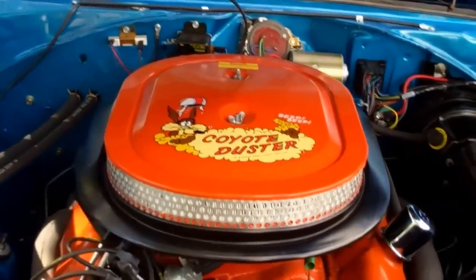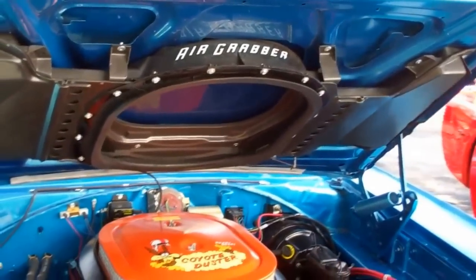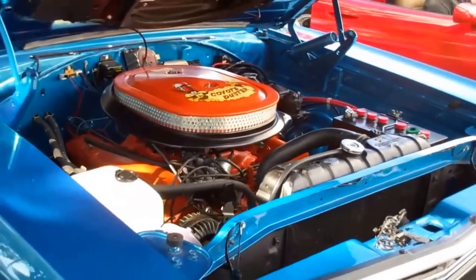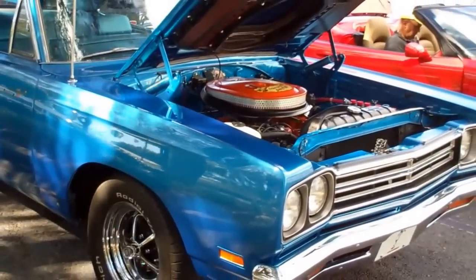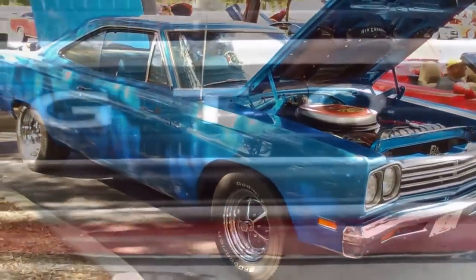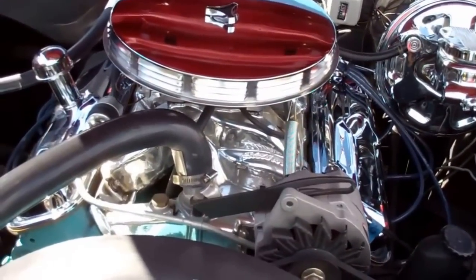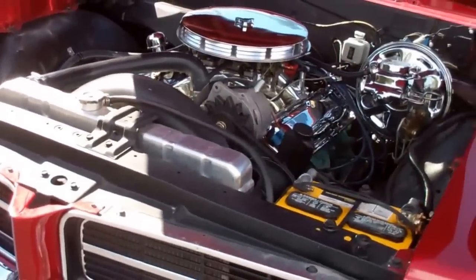Now this one here has the full air grabber gear on it. That's neato. I like those cars. And this one just showed up a few minutes ago, and if you didn't see it, you certainly heard it. This is a nice ride right here.